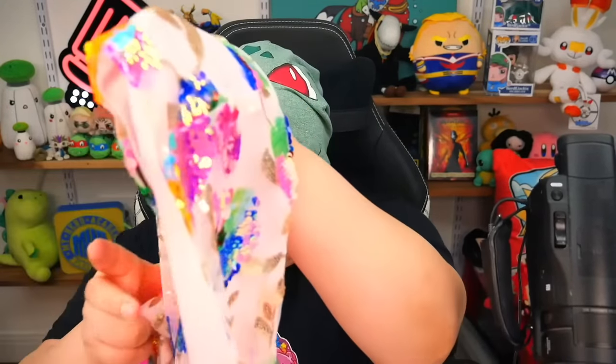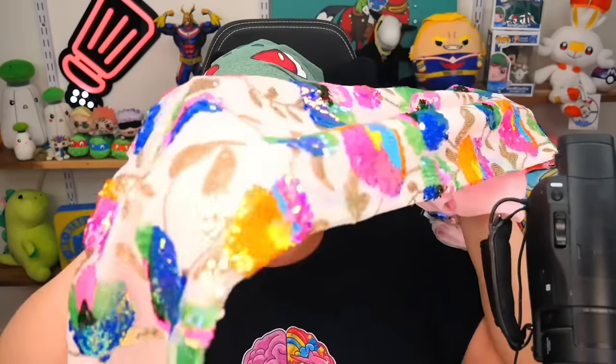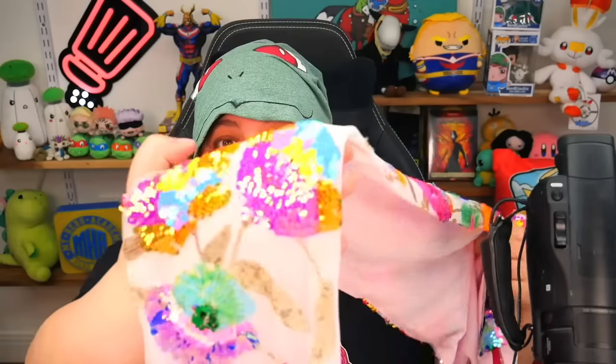What is this? A scarf? Is this a scarf? Can someone explain this to me? That is so random. I don't know what this is. It is pretty though, but I genuinely have no idea.